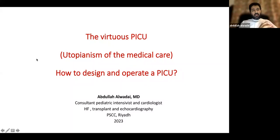Initially, I chose the title to be the virtuous PICU, or the utopianism of medical care. As you know, the great philosopher Plato wrote the book The Republic, then Sir Thomas More wrote another book called Utopia, which means nowhere, or no place, or a good place, where you imagine a perfect place to live in, but actually it's not there.